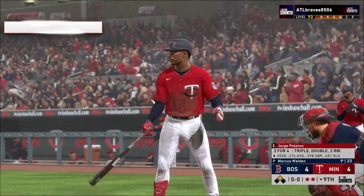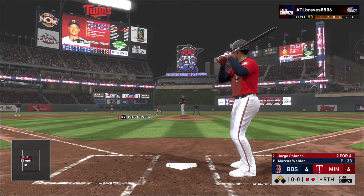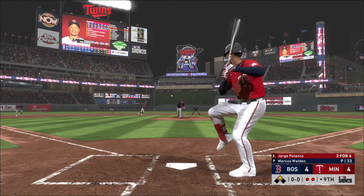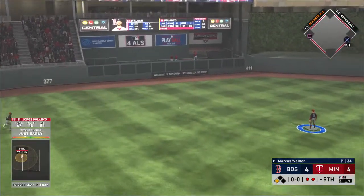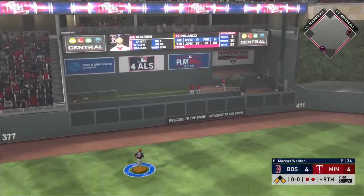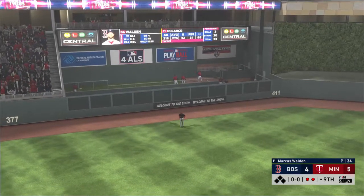Ready for another shot now, Jorge Polanco. And he's got a chance to bring in the winning run. Question is whether they'll even pitch to him. Line hard to center field. And this is down. And that should do it. And they're going to walk off here with a 5-4 win.